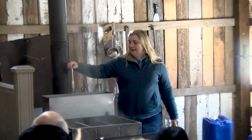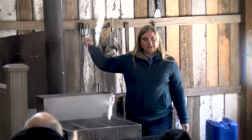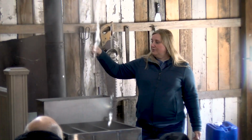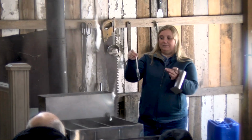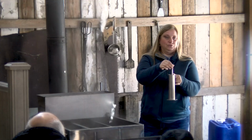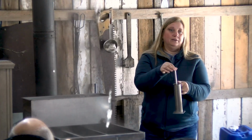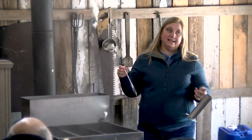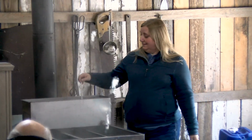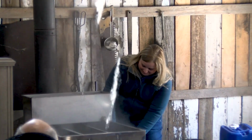We have what we call a hydrometer here, and the hydrometer measures the density of the sugar in the water. So when we pull this syrup off, we want it to be in between these two lines. It's going to float in between those two lines if it's ready. If it's not ready, it will ding off the bottom. You'll hear it tank, and that's a really sad sound for us to hear because we so want it to be ready. So there's a little valve over here.